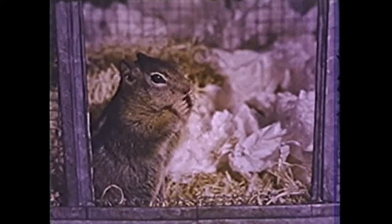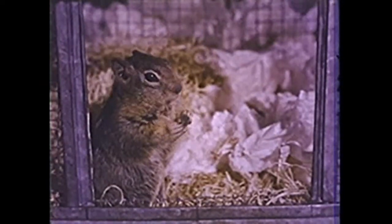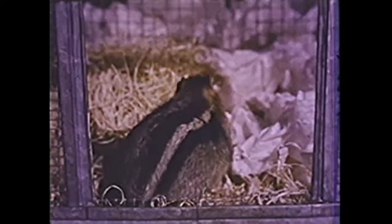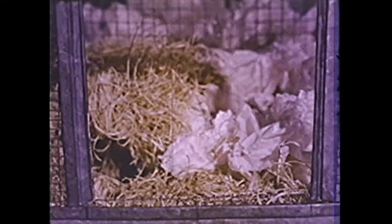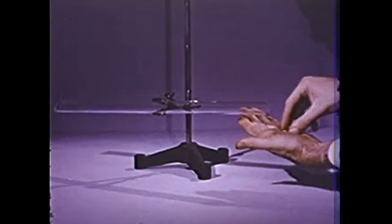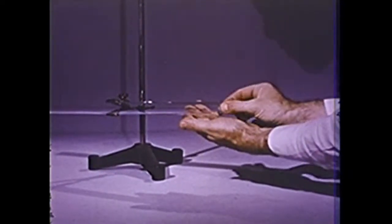Now, let's try something new. We found out that a squirrel will work for food, that he can use his paws to reach and pull, and that he can learn simple things like finding peanuts in a box. But can he learn something he hasn't tried before? Let's see how smart a squirrel really is. Here's a glass tube. We'll put some peanuts in one end of the tube. Squeak has been watching us. Do you think he can get the nuts?